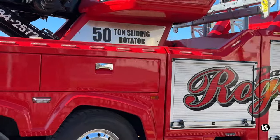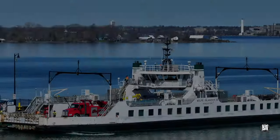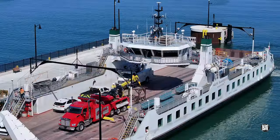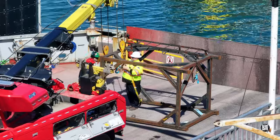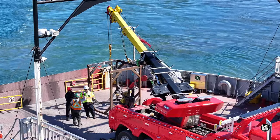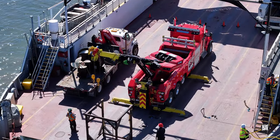This 50-ton sliding rotator from Pat Rogers Towing will prove to be the star turn. The first order of business is to set up a cradle, to and from which the drive units can be lifted conveniently by the crane. The incoming unit can then be lifted from the flatbed into the cradle.